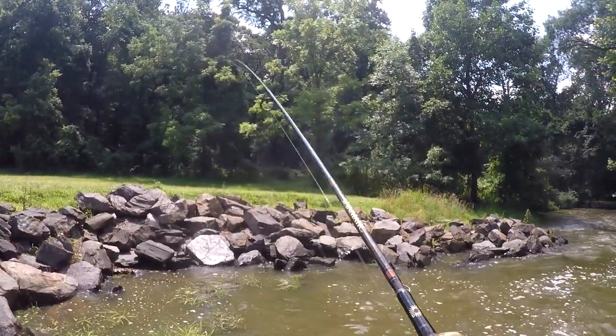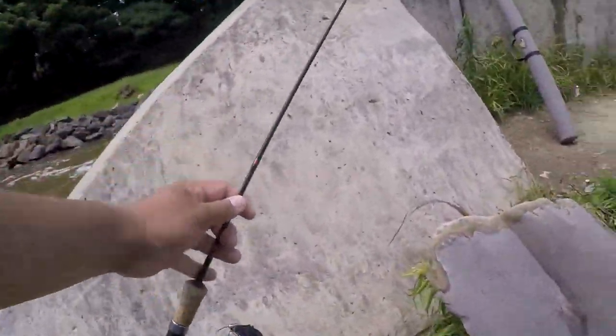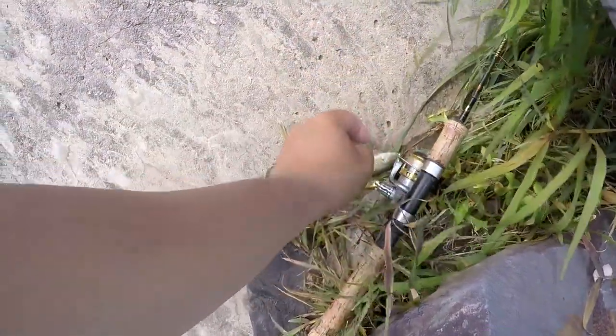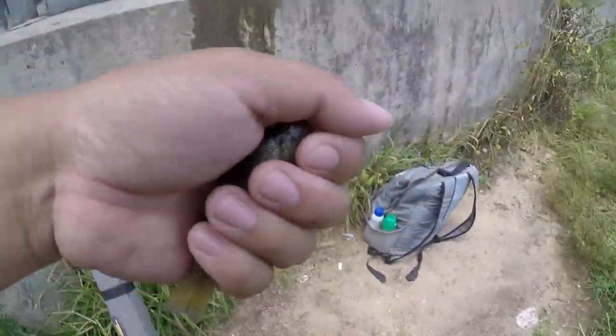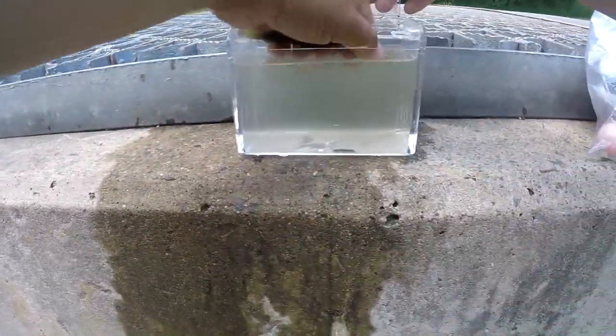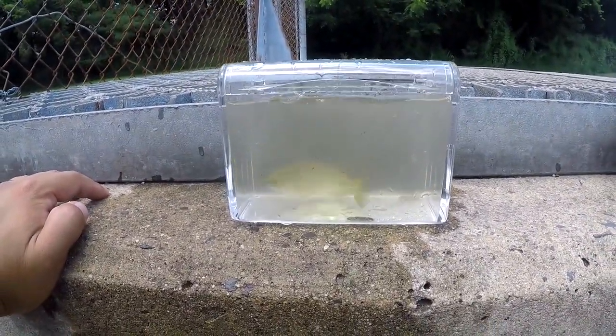Wow, dude. No, dude, you still can't go away. You are the third species of the day, bro. Any other day, I would have let you go. But today, we need to take a shot of you because you're special. Holy cow, you guys see what that is?